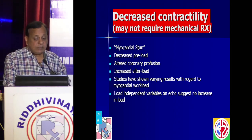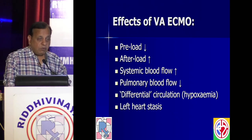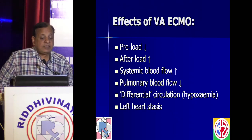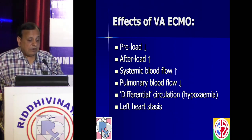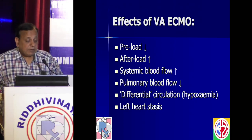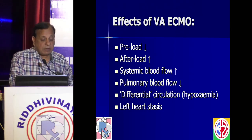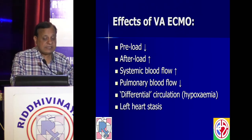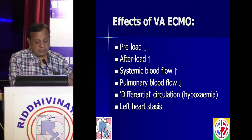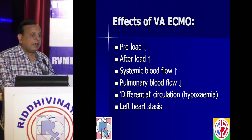And the only way to establish this is on a repeated echo assessment. What does a VA ECMO do? It decreases the preload, it increases the afterload, it increases the systemic blood flow, it decreases the pulmonary blood flow. There's a differential circulation hypoxemia and a left heart stasis. So all this, ECMO in fact is a very bad machine for a failing heart.